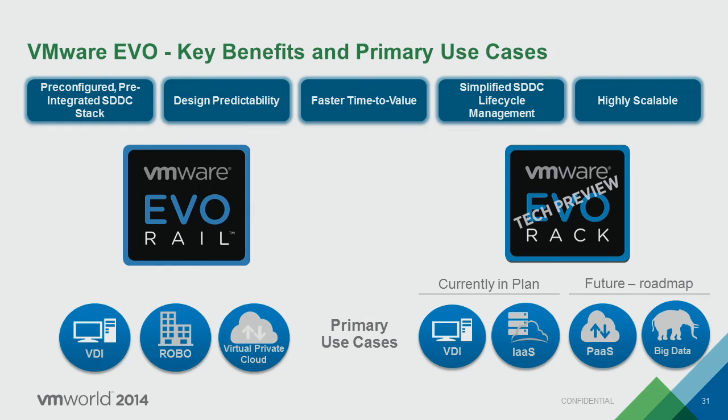Just to go over again the key benefits here and some of the primary use cases that we have. The benefits that we see: you get a pre-configured, pre-integrated software-defined data center stack. So I can get this software into my data center and be up and running, supporting private cloud type initiatives or highly virtualized and automated initiatives very rapidly. And the idea here is not to take people's jobs, it's to free them to do things that are more important to the business units you support.